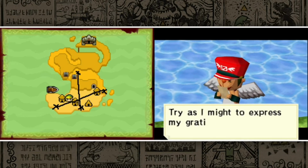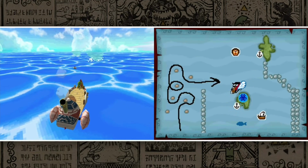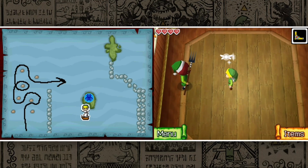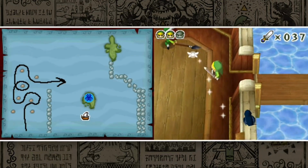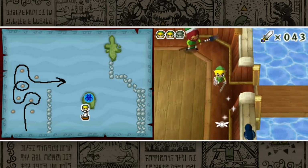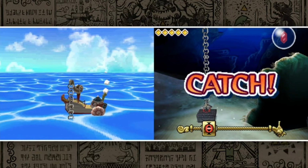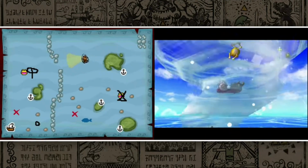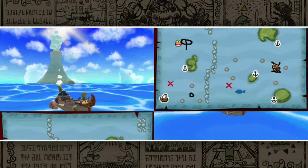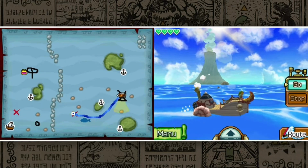And the plot doesn't really seem to be the only problem here, but also that some of the characters sort of fall flat. I really like Linebeck as a character, especially given his pride in trying to find this great treasure, and how he kind of redeems himself at the end, but the other characters were kind of forgettable to me. I mean, the fairy and the eventual Ocean King just aren't really memorable characters, and Tetra's barely even in the game. So yeah, you're kind of just exploring as Link for most of this game, and while Linebeck's a cool character, that's really all that you get to meet.